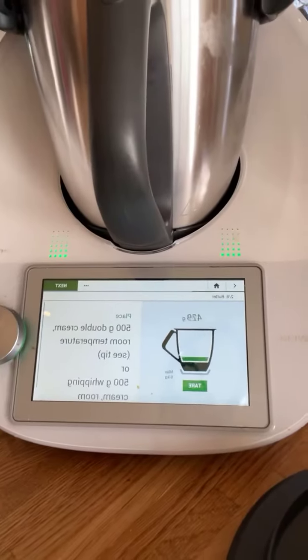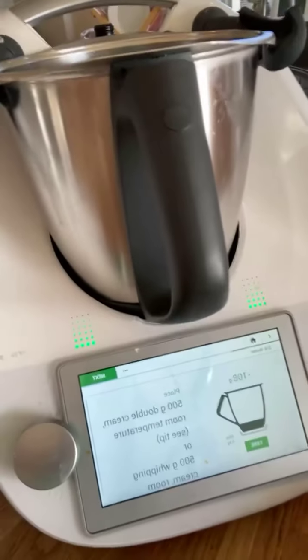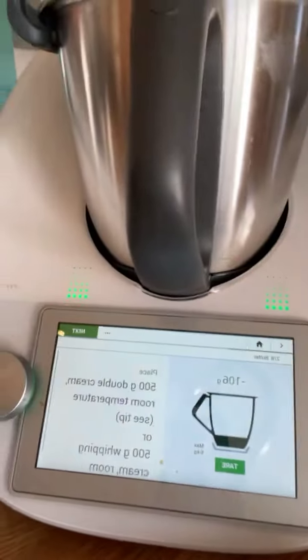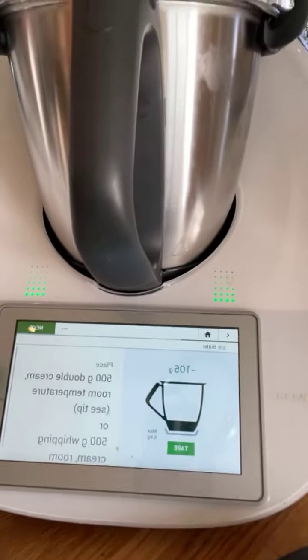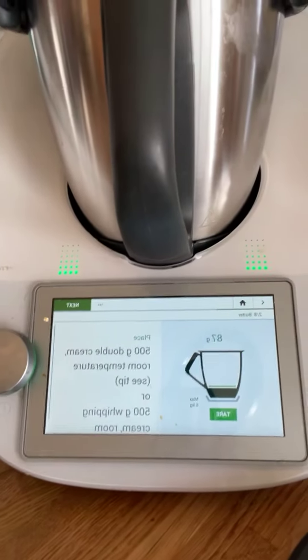So this is a guided recipe. It's talking me through it step by step. Now it's saying add in or weigh in 500 grams of double cream. So you will not believe what we're about to do. We're going to make some butter here. So here goes my double cream, and you can see that the scales are counting.